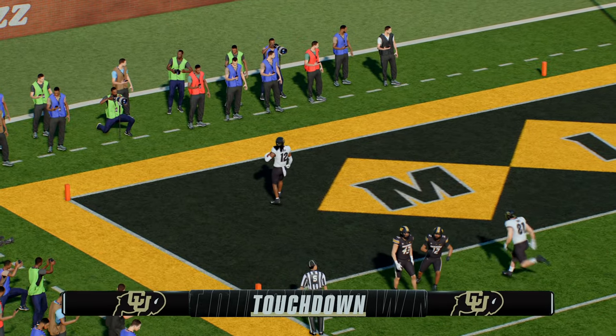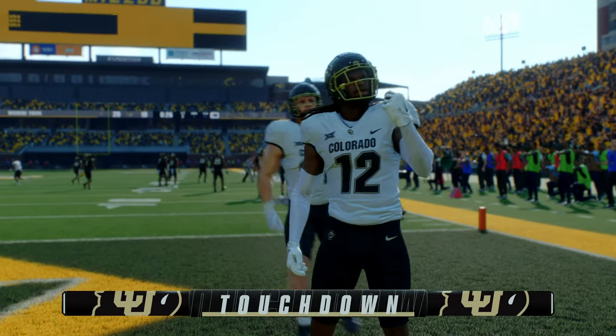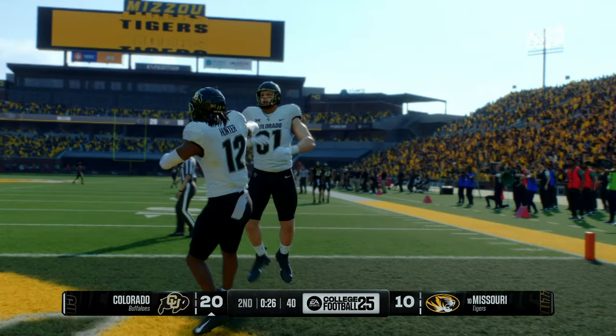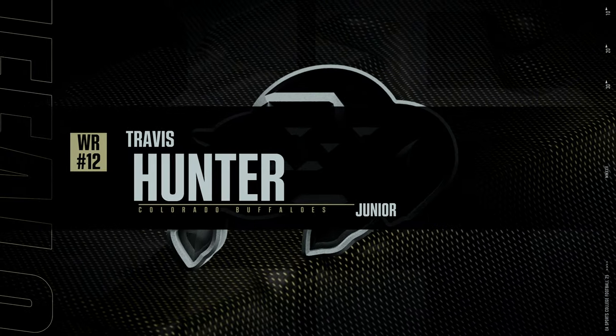Flying down the left side. Touchdown, Buffaloes! He broke away from the defense and they couldn't catch him. Wait, can I get the director to give me a replay of that? I want to count the defenders. 1, 2, 3. I mean, there's no way they had 11, right? Yeah, I mean, that is frustrating.